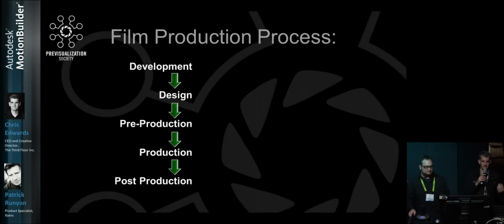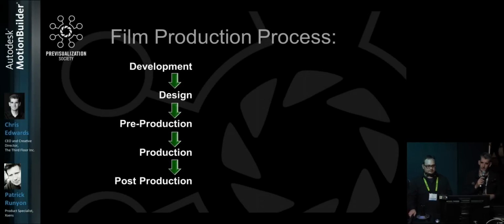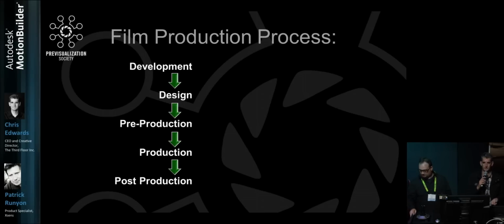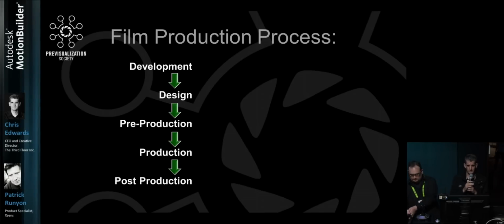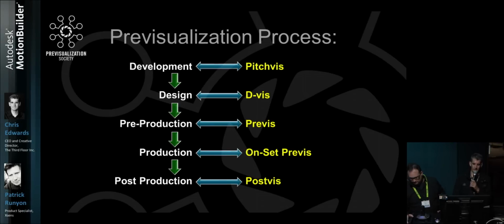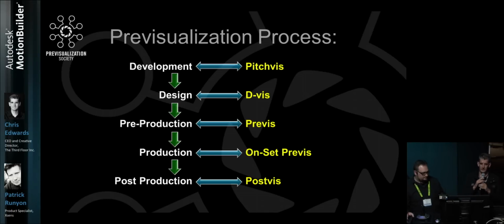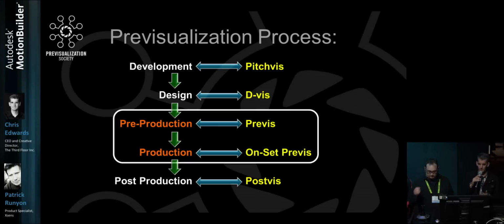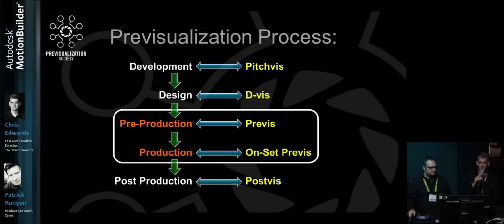So in order to continue this level of efficiency and to make it even better for the future films that are just becoming more and more ambitious, we constantly look at the film production process and we say, what can we do to optimize this? One of the things we can do is take a look at how previs interfaces with each of these different stages. And in particular, we've been highlighting the 2 phases that we're the most involved with: pre-production and the extension of previs on set called onset visualization.